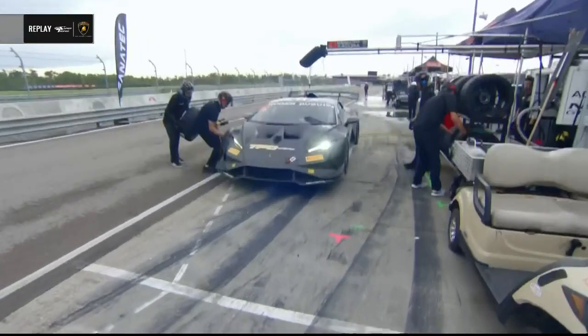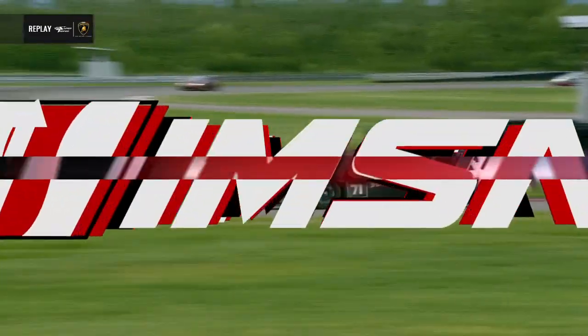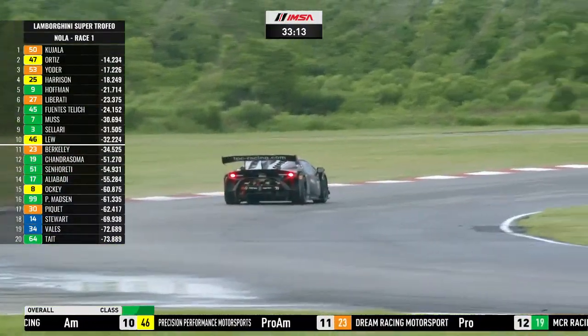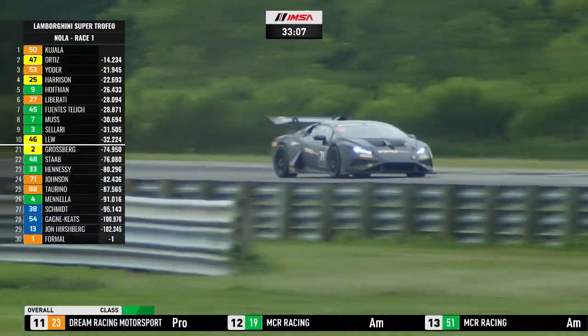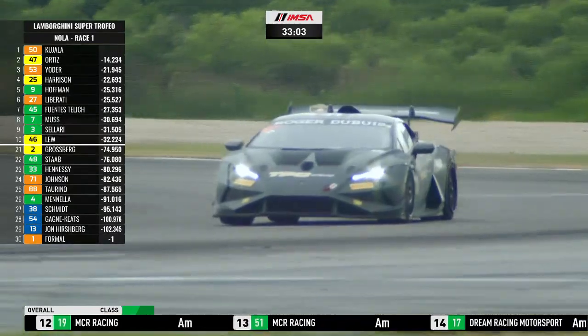And if you wonder why the pit stops for changing tires don't happen quicker, it's because you're limited with crew and equipment by the rules. Because typically we don't see tire changes in Lamborghini Super Trofeo action, so they take a little bit longer, but if everybody does them, it all evens out in the end.